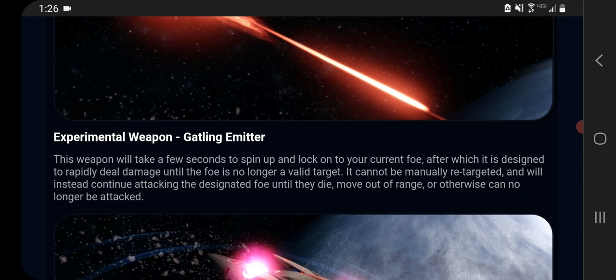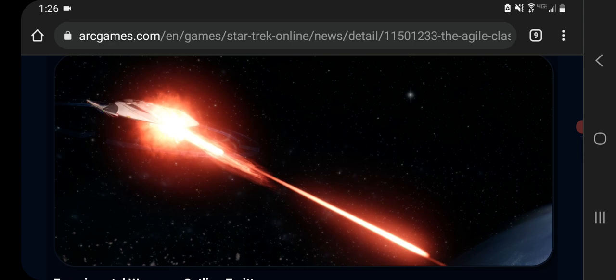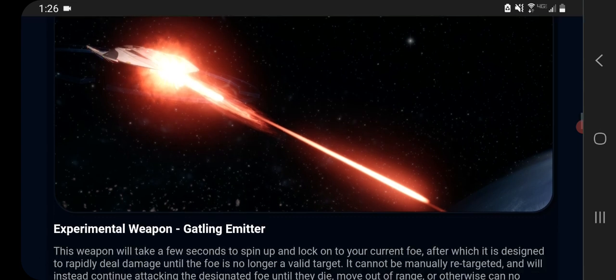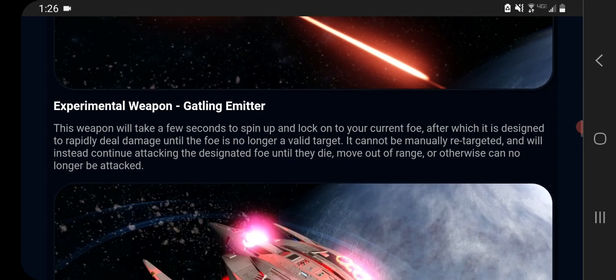Let's go ahead and take a look at it. It has a new experimental weapon, which I do appreciate. The Gatling emitter, so it's a Gatling gun, and you know how with Gatling guns it winds up, and then it starts shooting. So it has a little bit of a wind up time, and then it's basically like a machine gun. You pick a target, and it will keep firing on that target until you go out of range or it dies or whatever. So you can't switch targets with it. If you switch targets manually, it won't switch with you. It will stay on the one target until it can't shoot it anymore. The Terminator gun, it absolutely will not stop ever until you are dead.